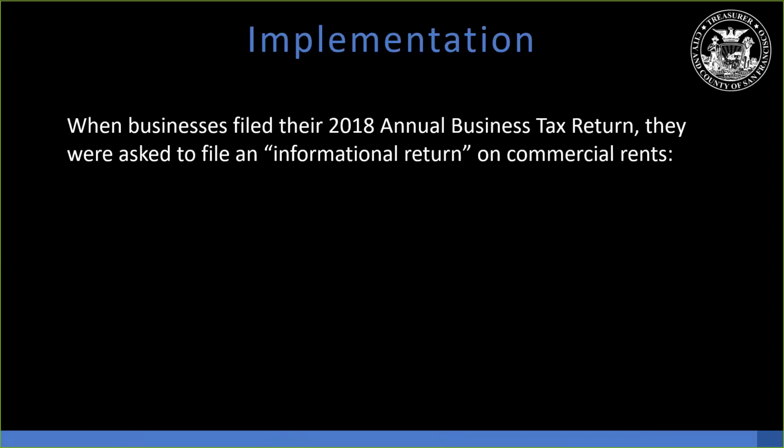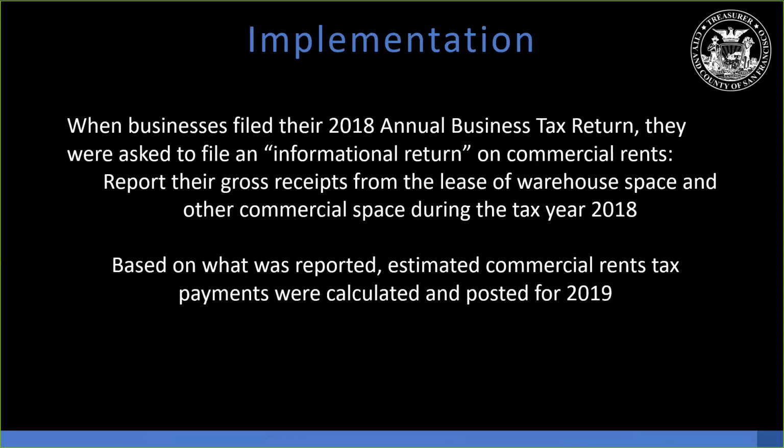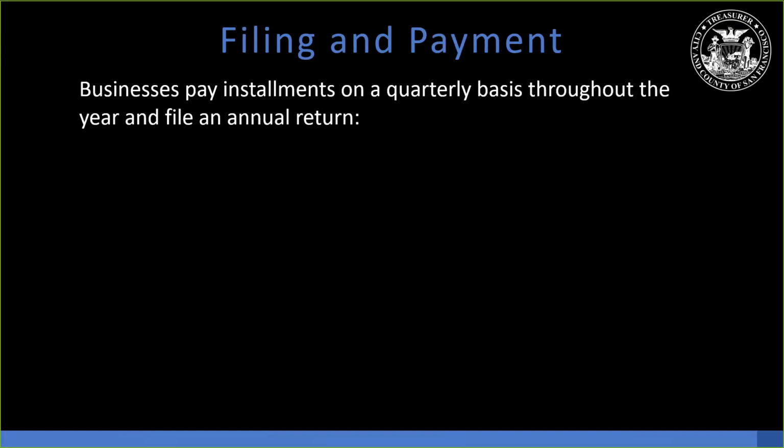When businesses filed their 2018 annual business tax return, they were asked to file an informational return on commercial rents. On that return, they reported their gross receipts from the lease of warehouse space and other commercial space during the 2018 tax year. Based on what was reported, their estimated commercial rents tax payments were calculated and posted for 2019. Businesses pay installments on a quarterly basis throughout the year and file an annual return.